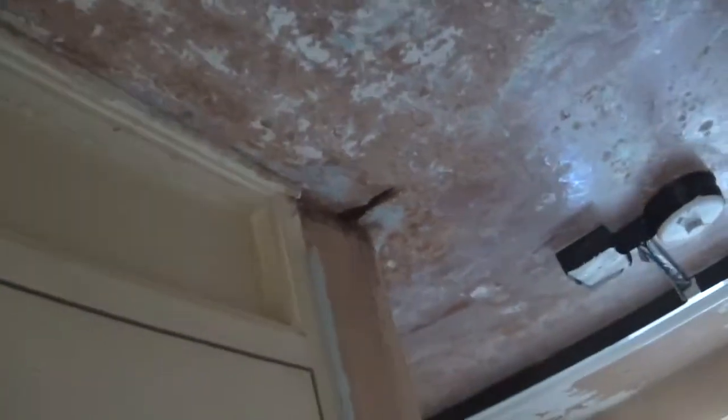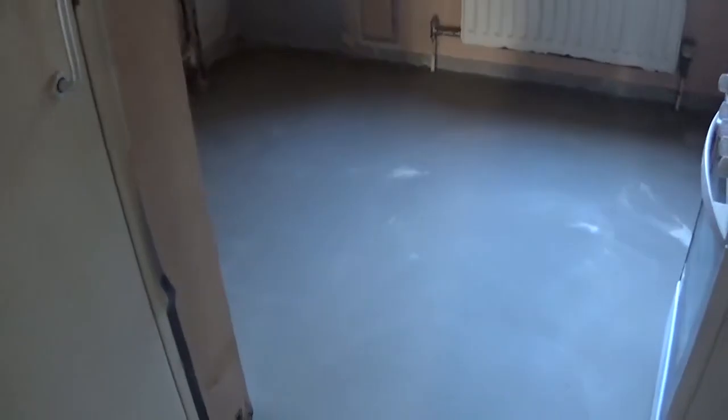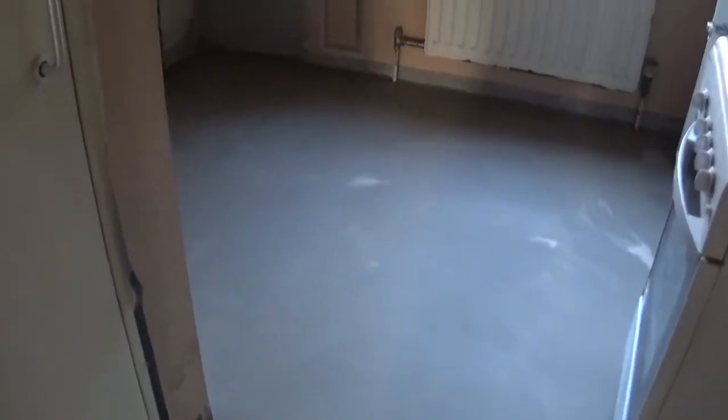Actually, to be quite honest, I'd love to see how deep that is, because it's a bit awkward from here, as I'm leaning through the doorway and I don't want to step on the wet scree. And I only know it's called scree because, like I say, I've been watching those building programs on the TV. I'm pretty sure that's what it's called. Anyway, whatever.